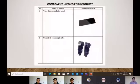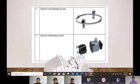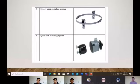For the next part, the components used for this product are the visor, which is the protection filter lens. You can see the name of the product, and this is a picture of the product. The first one is the visor, the second is the quick lock mounting blades, the third is the speedy loop mounting system, and last is the quick lock mounting system.